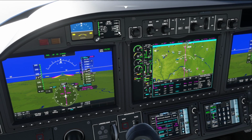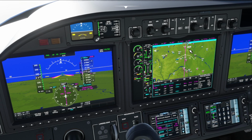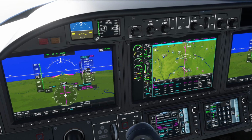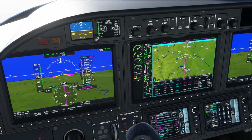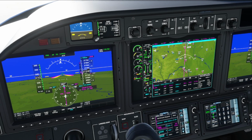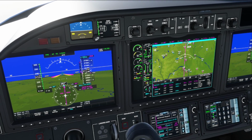See, here's Toby already. Here's our circle and hold if we miss our approach. It could be because there's an aircraft on the runway. Could be because I don't see the runway lights. All I need to do is see one runway light and I can continue my approach. But if I don't, then I've got to abort and go around.